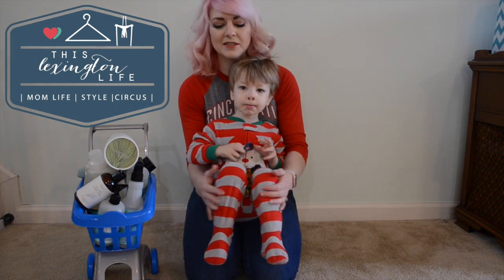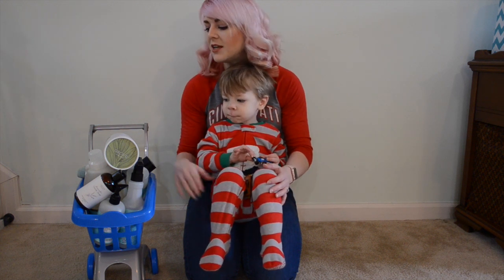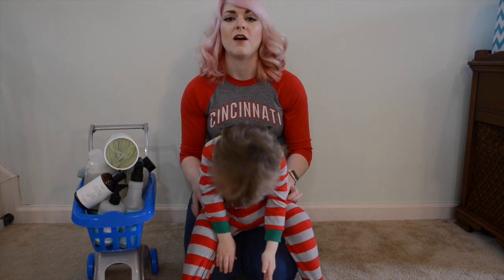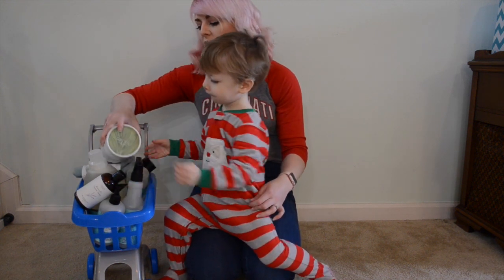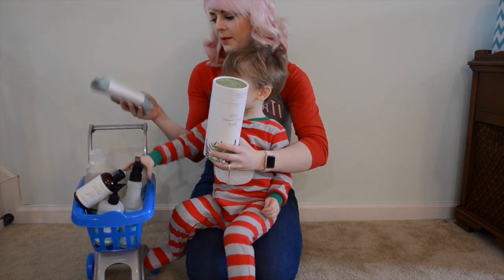channel. Today I'm going to have some help from Landon to share with you all a Grove Collaborative order that I just got. I'm actually mixing in a few items from the last order because I took advantage of a VIP special to try out a new scent. So I actually got this for free with the order to try out the new scent. Both of these came free.